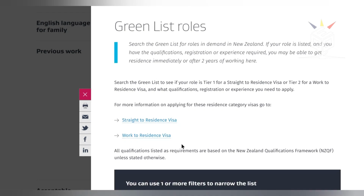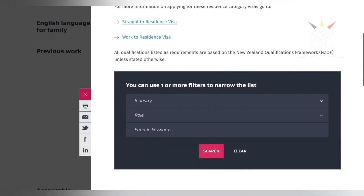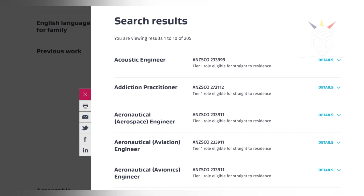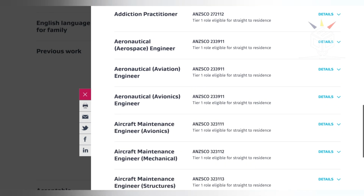Okay, so we are checking the straight to residence list. Looking at this list that you can see on my screen now, the first one is acoustic engineer. This is a straight to residence job. It's a straight to residence occupation. Addiction practitioner is a straight to residence occupation. Aerospace engineer, the same thing. Aeronautical engineer, the same thing.